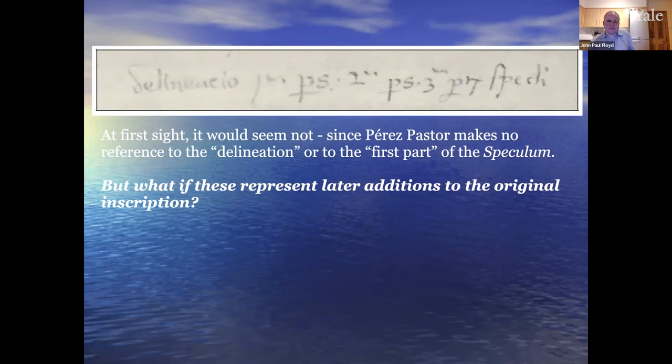And sure enough, if we take away this entire first section, we find that we are left with a perfectly rational description of the contents of the Yale manuscript, because it says the second part of the third part of the speculum. And if we look at how the books were divided, typically, you would have 32 books in four parts of eight books each. So the third part would be books 17 to 24, and books 21 to 24 would represent, in that case, the second part of the third part.